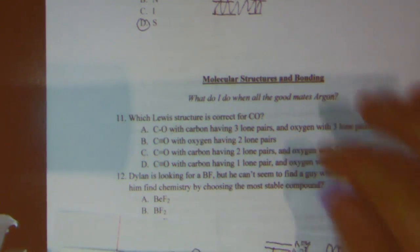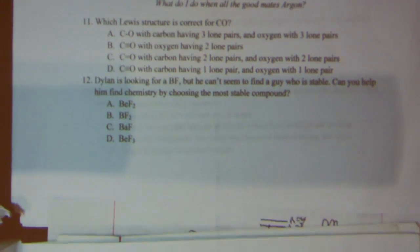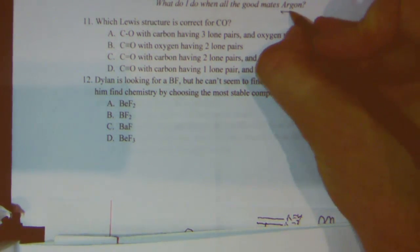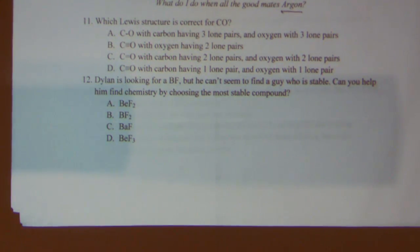Next, let's move on. So this is actually my favorite section. Molecular structures and bonding. So which Lewis structure is correct for CO? Hopefully you guys know how to draw Lewis structures by now.